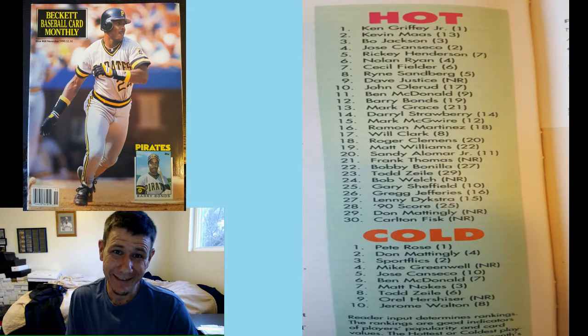Mike Greenwell. I thought Greenwell was pretty well liked and collected, but he's on the cold list here. Jose Canseco? See, that I don't understand. He's on the cold list, but he's also number 4 on the hot list. I don't know how you can be number 5 on the cold list and number 4 on the hot list at the same time, but whatever.